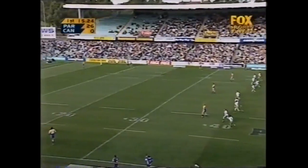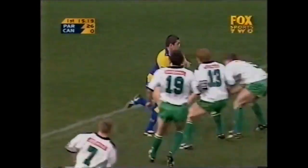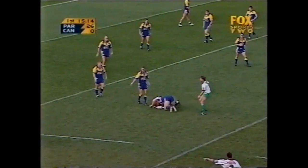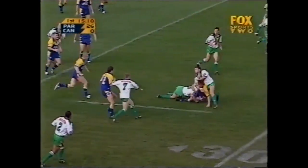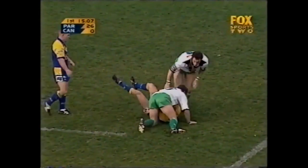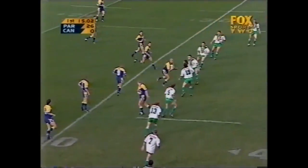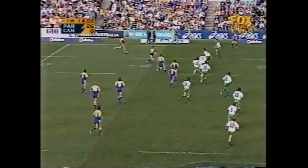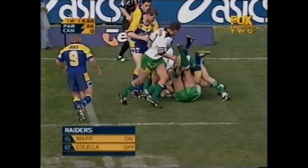Schifoski with the restart. Drives it between the posts. Taken there by Hodgson. Taylor's lifted up. Driven into ground. That's Nathan. Now Hodgson. Easy metres there from Acting Hart. 28 metres out from his own line. True. There's Mal Meninga. Mattiella to his left. They are not happy. Nor would they be. Anyone would be. 26-0 down after 26 minutes.